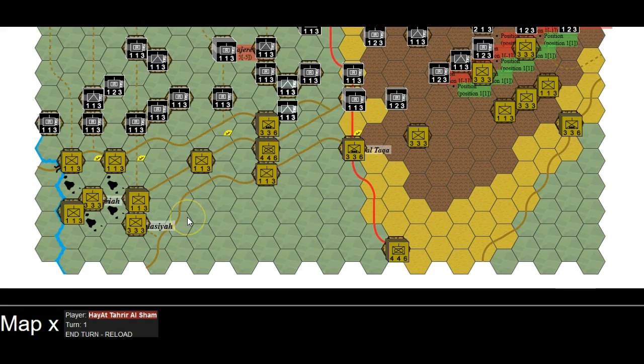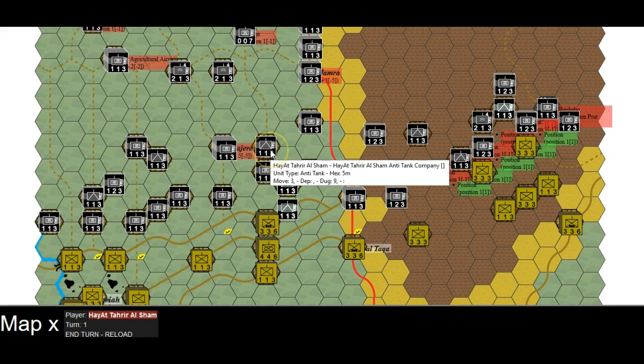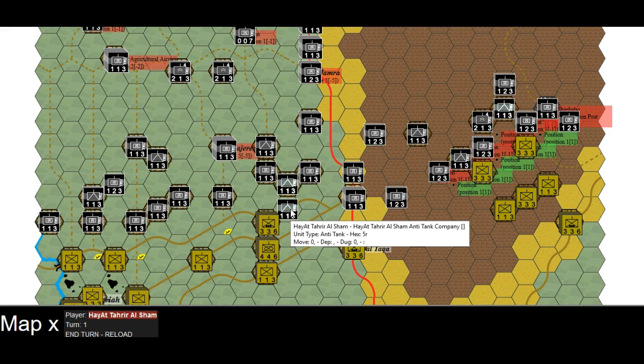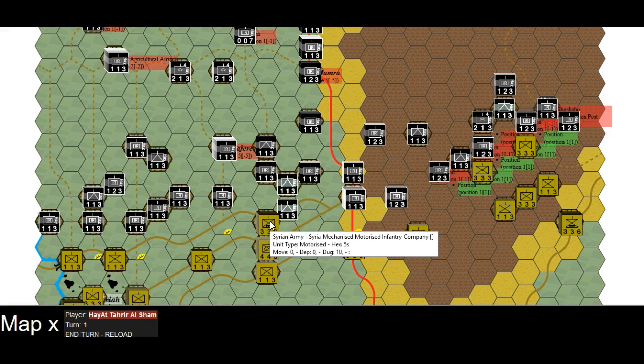Testing this. So what you can see are these anti-tank units. Now they've been there for a while. They still work in the same way, but the way they worked was they would have to get next to another unit like that, and then they would engage in combat just like everything else.